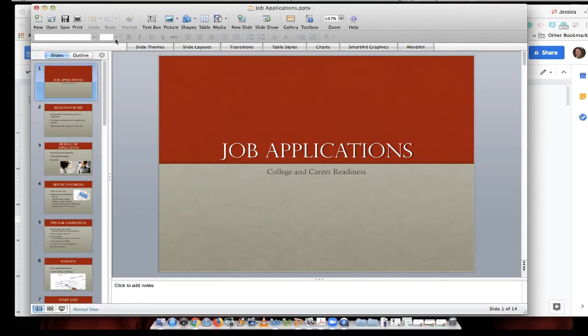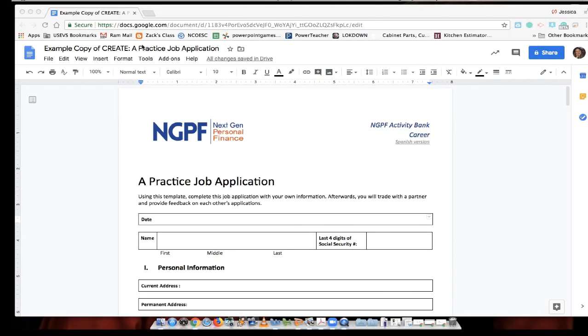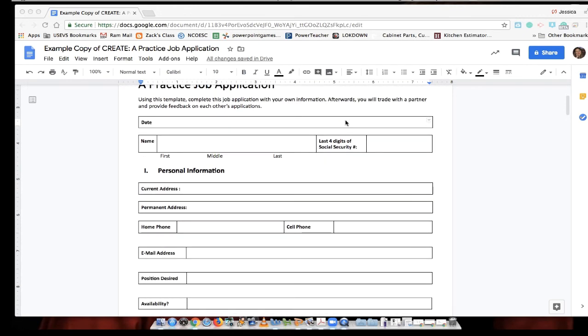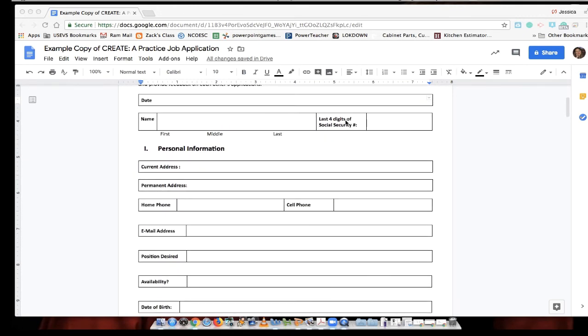All right, so now I'm going to go through an application and talk about what you'll be doing to fill that in. The one that you'll be filling in as your assignment this week is just a practice application. It is not for a specific company, so you can decide what job you're actually applying for. And when you type things in, again, you want to make sure that you're doing this very accurately.